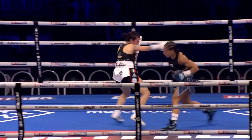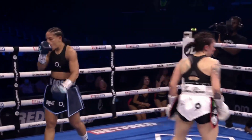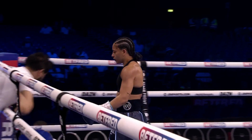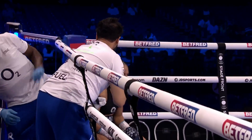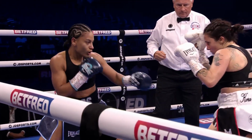As she said, she looks and appears the heavier-handed of the pair from our ringside position. But of course, we don't know what her engine's like as well. So she's been forced to work at a high pace here. Just a little bit of reddening under the nose. But a good fight so far. It is a good fight. That was a good round for Ryan.